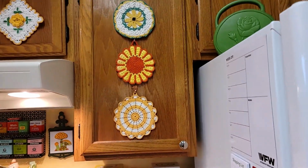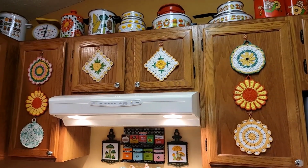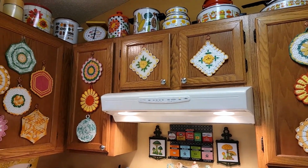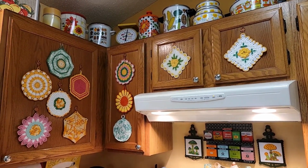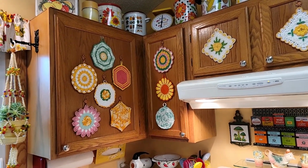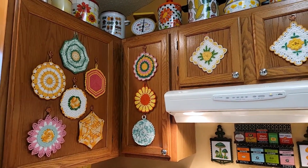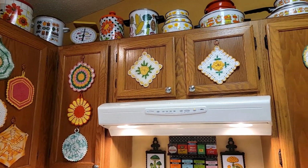And here's what I decided to do with the other pot holders. Some pinks and oranges and a little touch of turquoisey, minty green there, yellow.